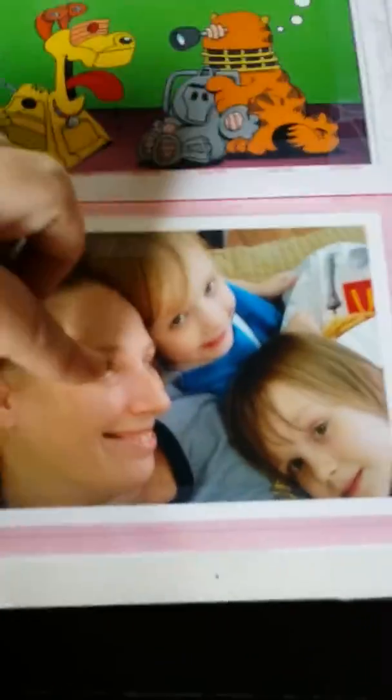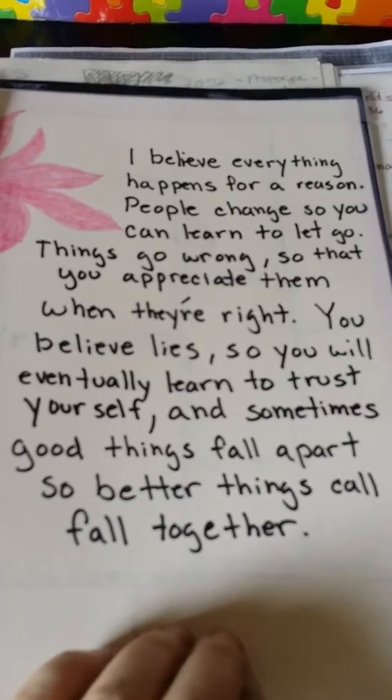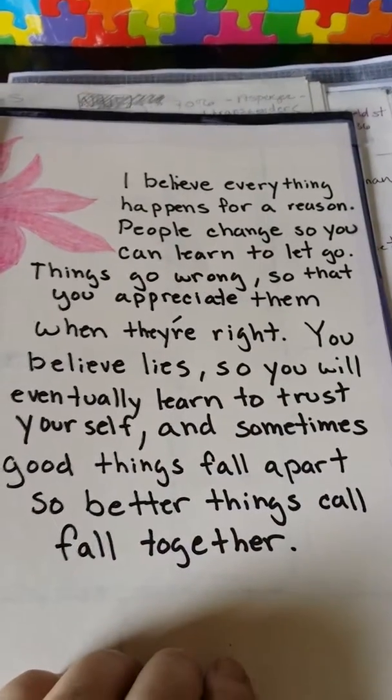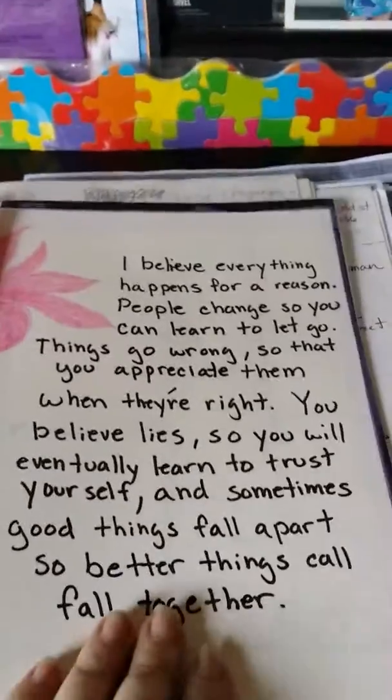And then this is a picture of me and my girls, on the last day I had them before they started school. And this is a cute little saying that I like to keep in here, because it's basically saying that no matter how funny things get in your life, it's going to be okay, because everything works out for the best. Then I've just got some notes, and I like to draw little things on my planner pages.